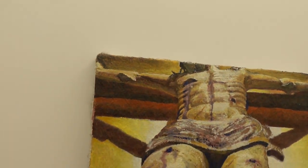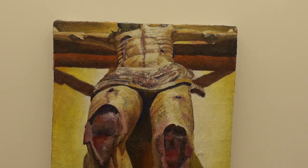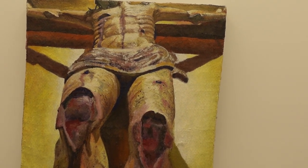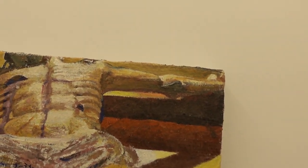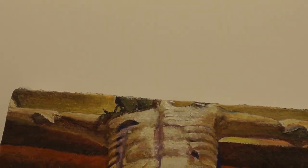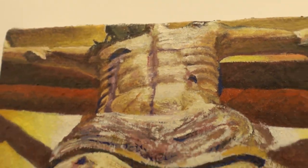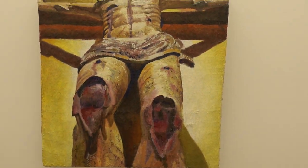And this is more of a straight painting rather than having your images in little rectangles floating on a white ground. This image fills up the picture plane here. So kind of like his palette.